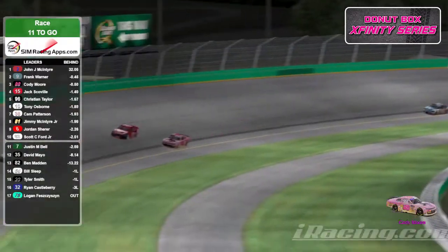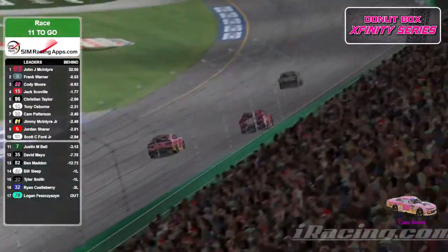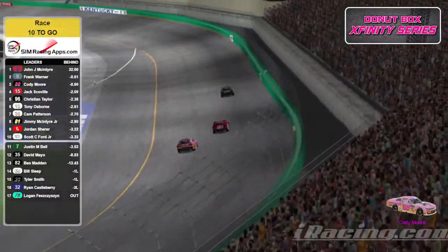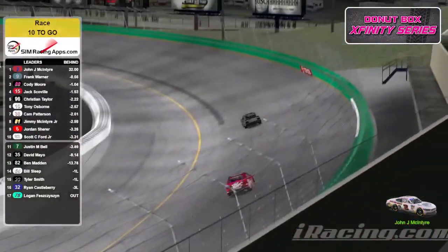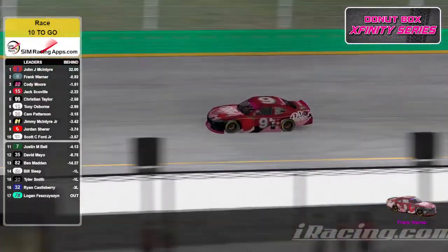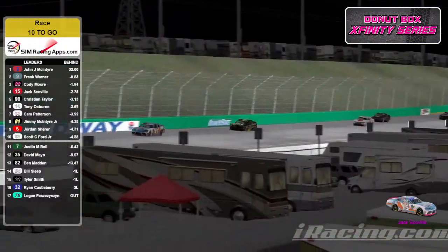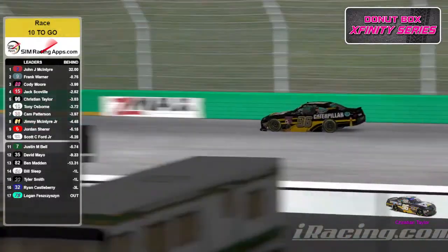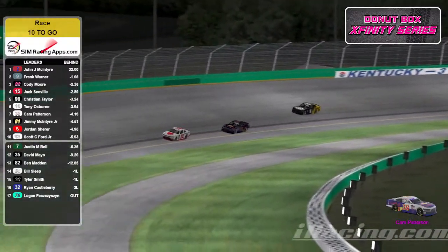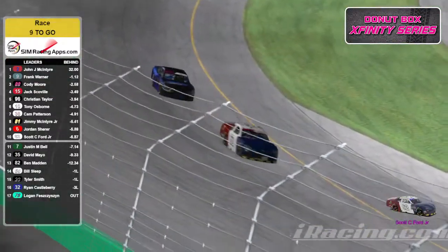As we go back up towards the front, Cody Moore to the inside of Frank Warner, taking that 2nd spot. John McIntyre hasn't really been able to extend to a large lead, but there's your stage. He takes stage 2. Frank Warner keeps 2nd place over Cody Moore. Jack Scoville in 4th. Christian Taylor finishing the stage with a top 5. Rounding out your top 10, Tony Osborne, Cam Patterson, Jimmy McIntyre Jr., Jordan Scherer, and Scott Ford Jr.